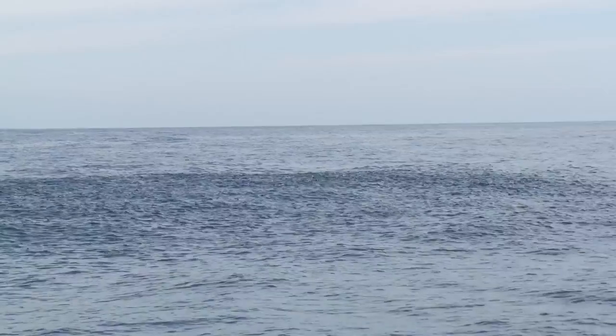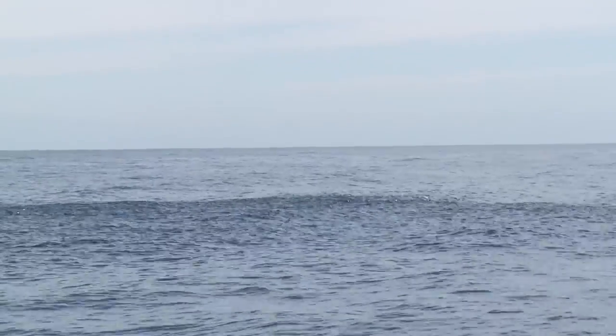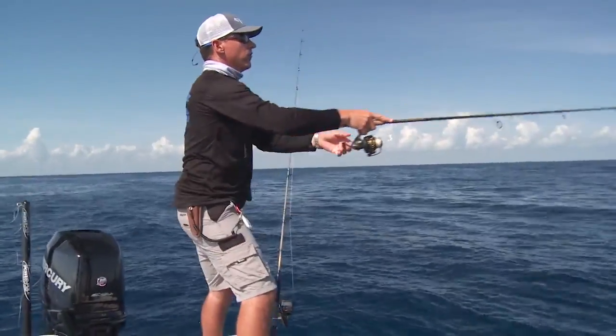We had a bunch of chummers out there. We saw some commotion in the weed line, and all you see is black. It's hard to explain. It almost looks like a black Glad bag under the water. But then that distinctive sail pops up out of the water. Man, there was a sailfish cutting through there.